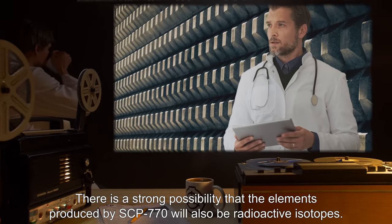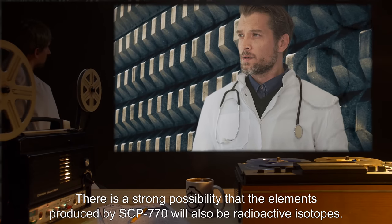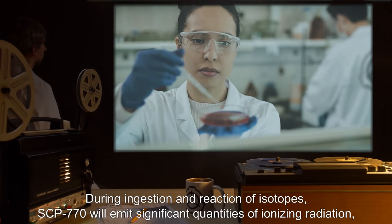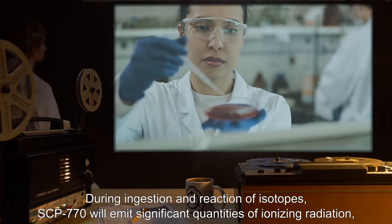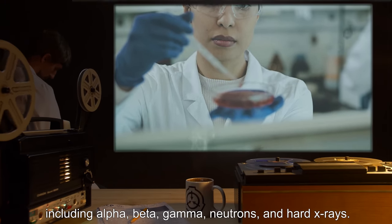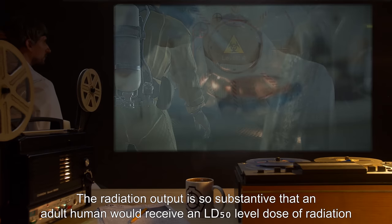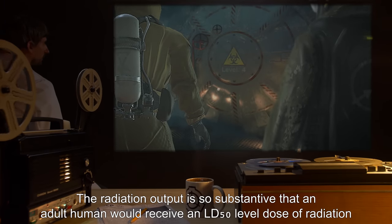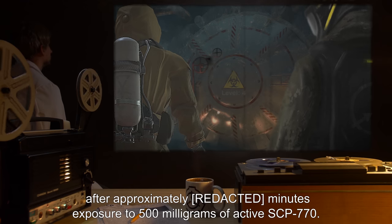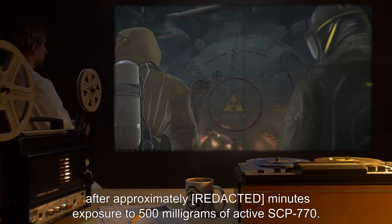There is a strong possibility that the elements produced by SCP-770 will also be radioactive isotopes. During ingestion and reaction of isotopes, SCP-770 will emit significant quantities of ionizing radiation, including alpha, beta, gamma, neutrons, and hard X-rays. The radiation output is so substantive that an adult human would receive an LD50 level dose of radiation after approximately 5 minutes exposure to 500 milligrams of active SCP-770.